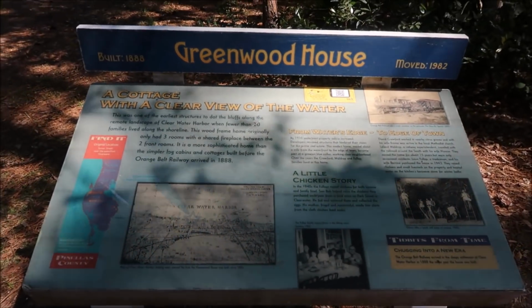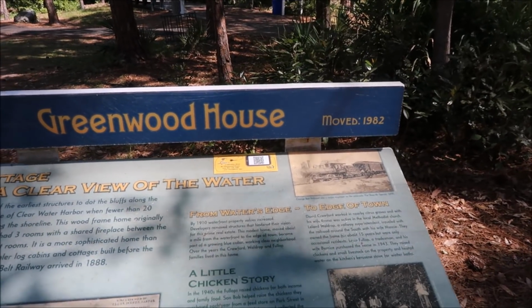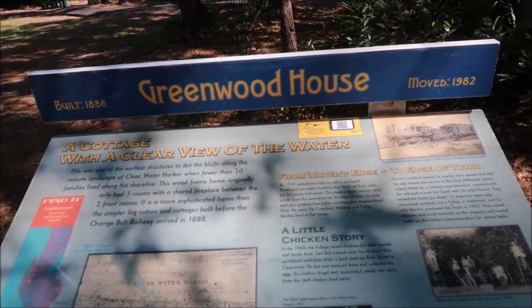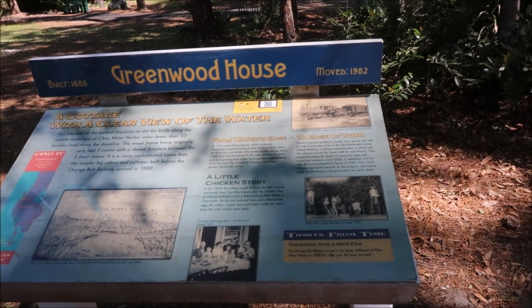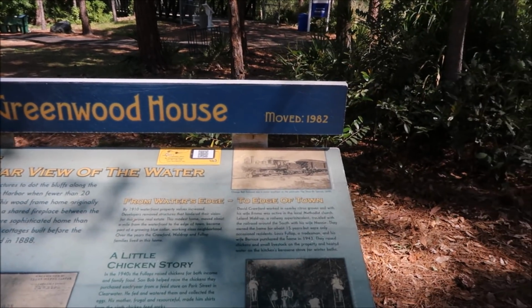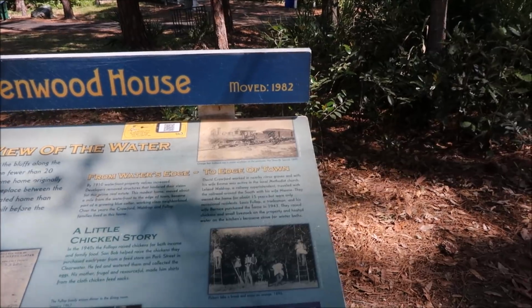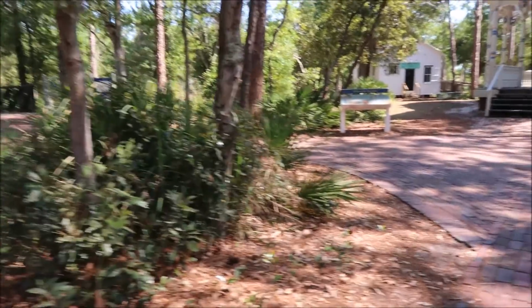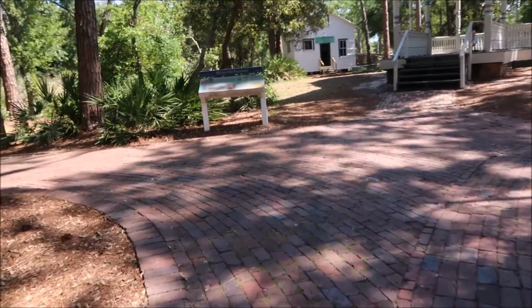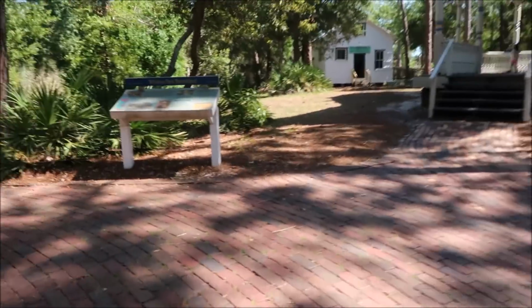A cottage with a clear view of the water. So it was in Clearwater, Florida. Clearwater Harbor. It was built in 1888 and moved in 1982. Wow. It's amazing how well the houses were built back in those days. They were built with good wood and all that stuff.